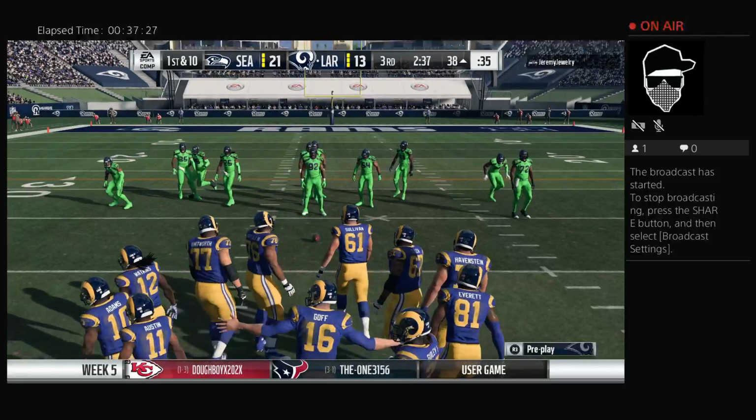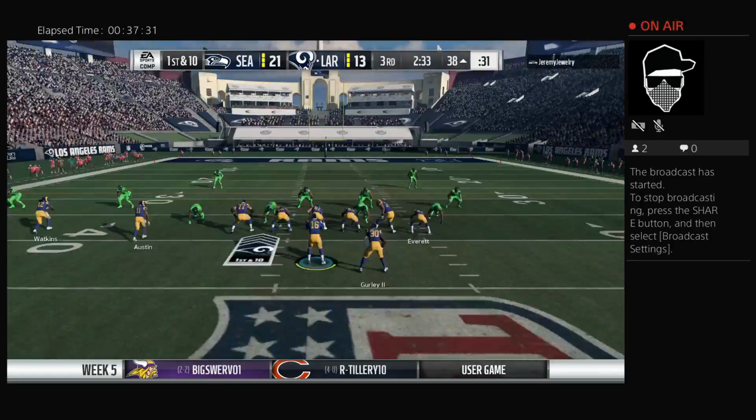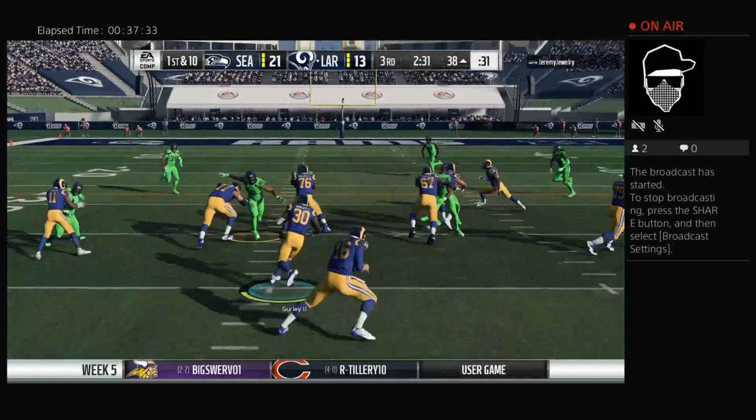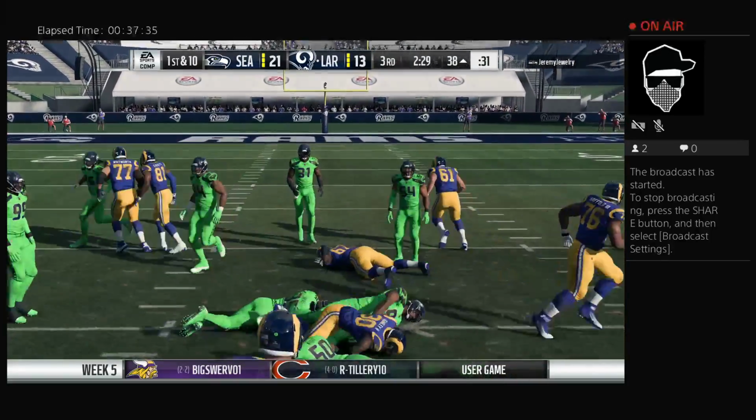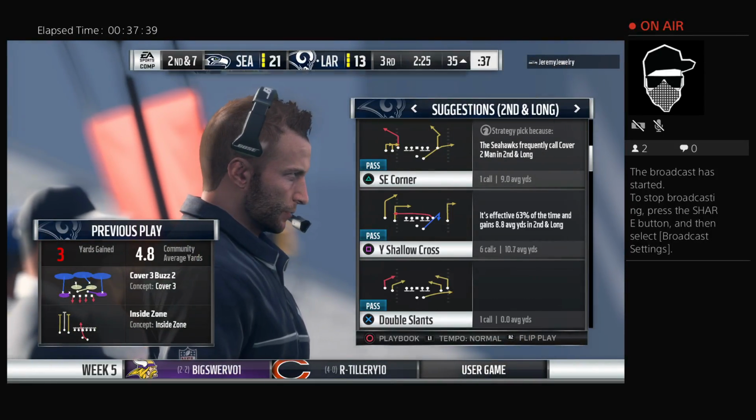So here we go, 1st and 10 now. Back to the workhorse today. It's Gurley. 3 yards on the pickup there, and it'll be 2nd down.